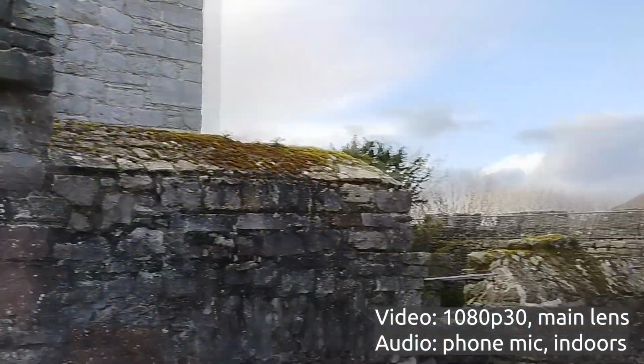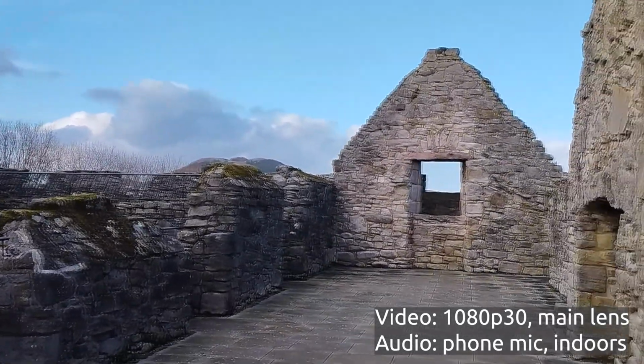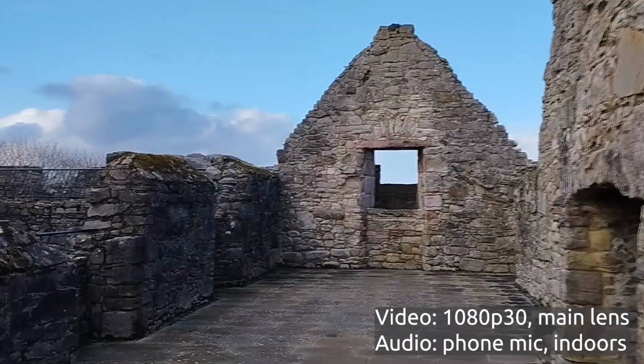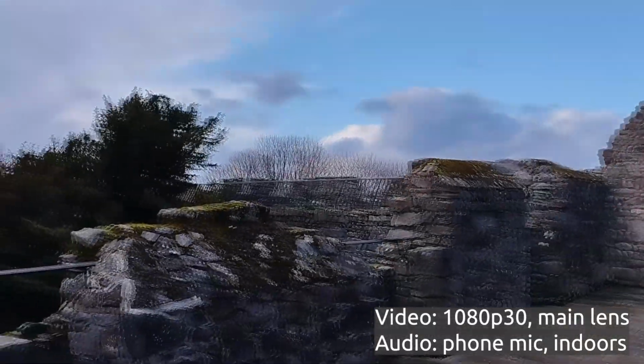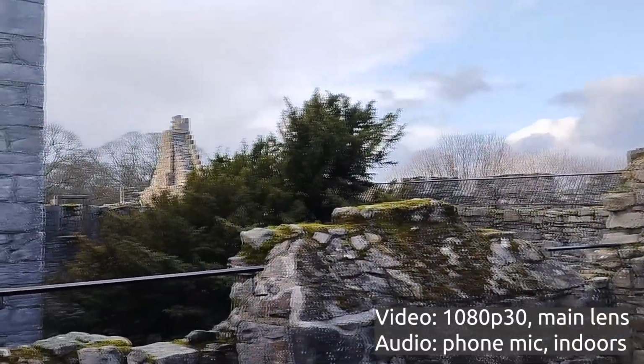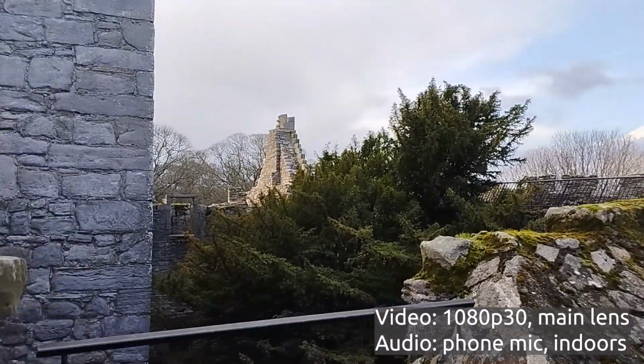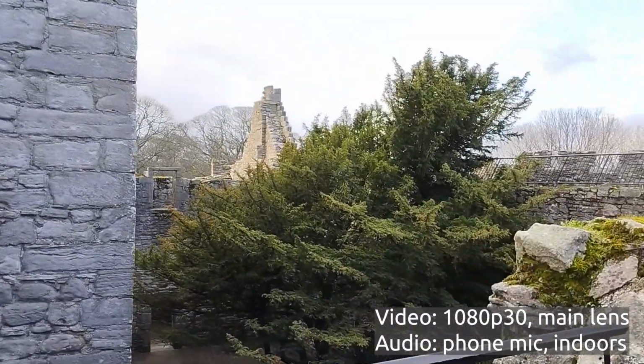Plus I wanted to add some commentary after I watched the samples recorded in the castle. Check the bottom right of the screen to see if the audio was recorded while in the castle or now in my studio. However, all the audio in this video was recorded using just the Redmi Note 11's built-in microphone.